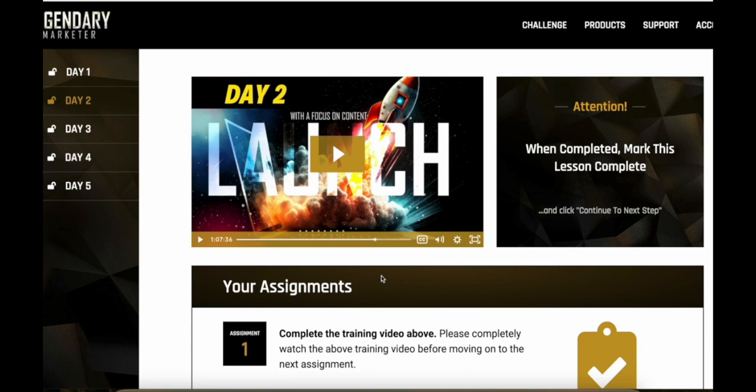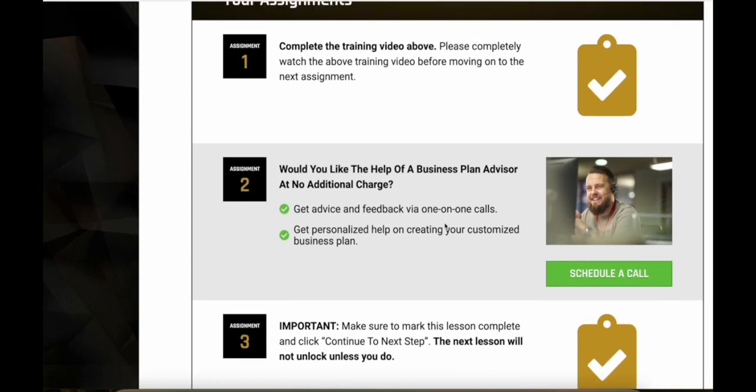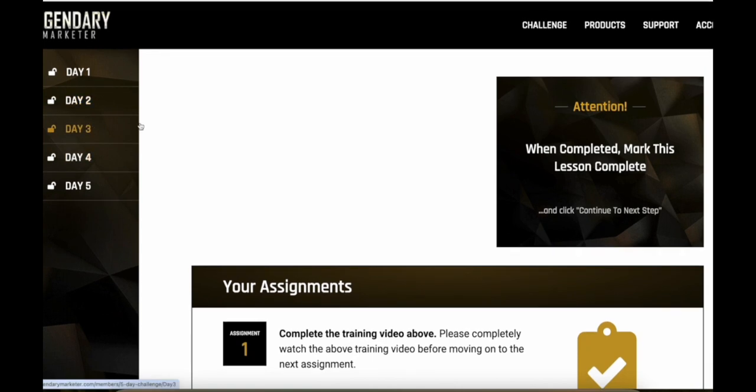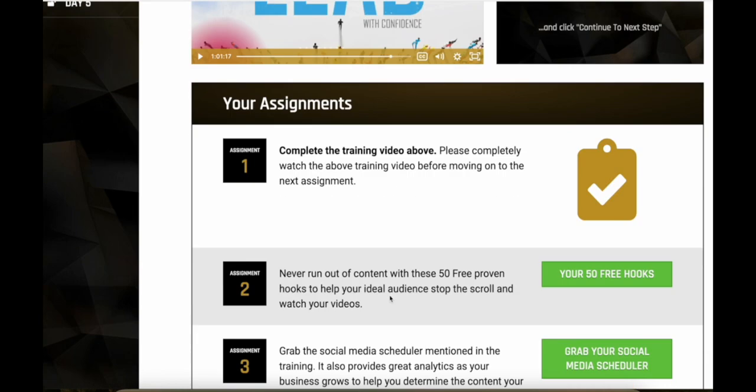And if you look at day 2, then you can book a call that's completely free with a business plan advisor, a real person you can get on a phone call or a video call with, and you can talk to them, bounce off ideas, and get advice and help from them. Again, completely free. And if you look at day 3, you learn about how to lead with confidence as you run your digital marketing business.